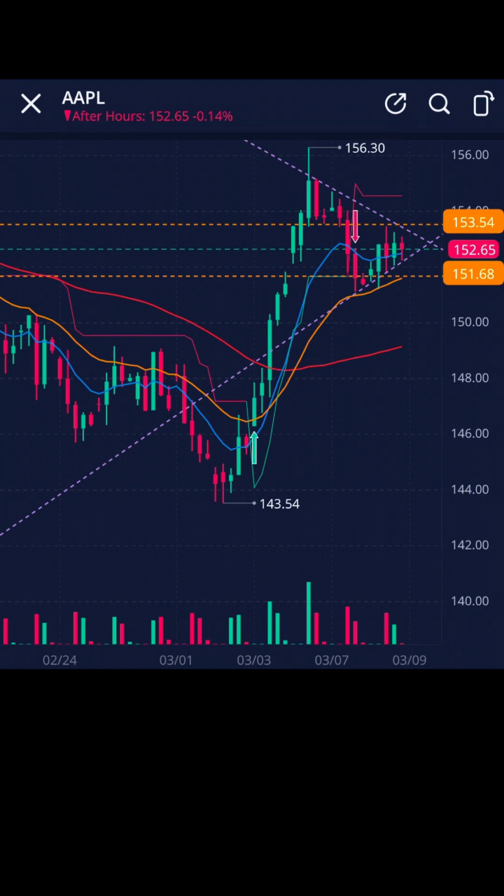I know what you guys are going to say with Apple. You guys are going to say that it got that $200 price target. Apple's the general, everything like that. Man, I agree with you. Eventually, I think we see $200, but we're looking like we're starting to get a pennant forming, okay? And this is going to break one way or the other.